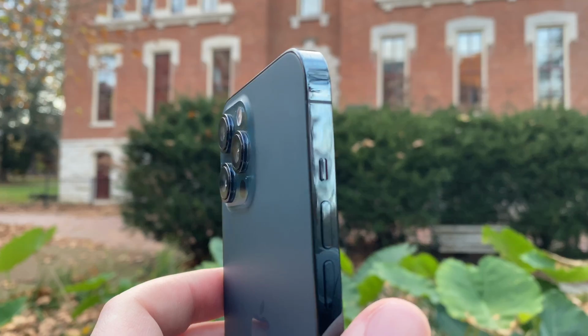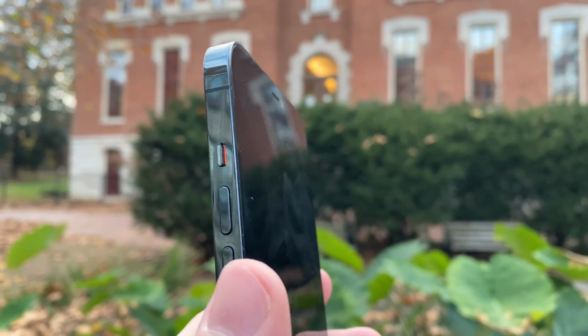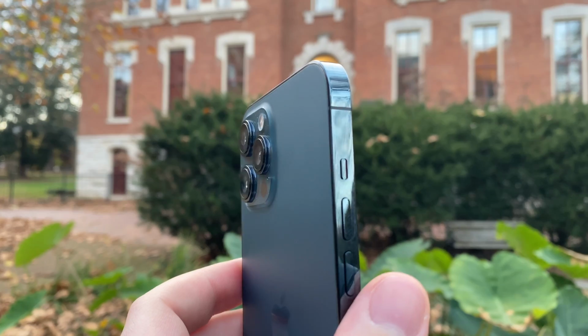And another difference between the 6 and the 6 Pro is actually on the 6 Pro, you're going to have polished sides of the phone. So they're going to be shiny like on my 12 Pro Max right here. But then again, on the regular, on the 6, you're not going to have polished sides of the phone. They're going to be matte. So I guess that's another difference right there. But yeah, new cameras, new design.